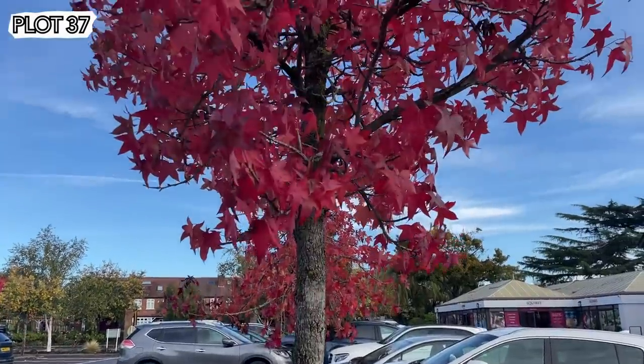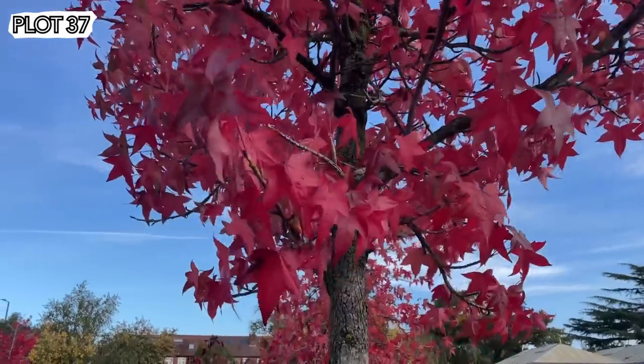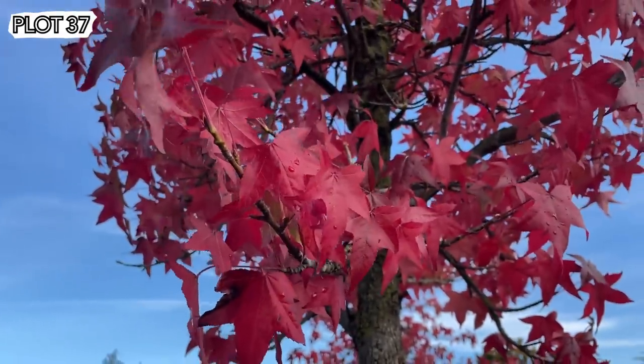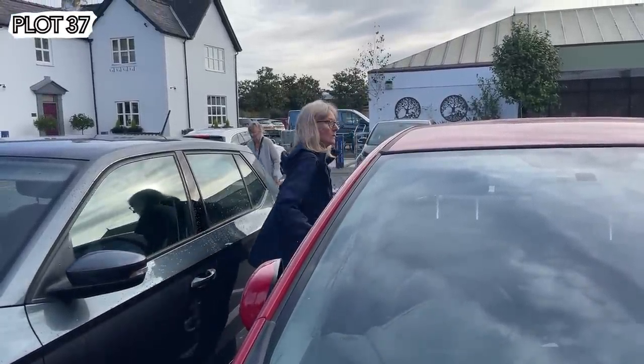Fingers crossed. God, look at the trees in this car park, aren't they beautiful? Such pretty liquid ambers. They are really lovely. I mean, look at that, that's like fuchsia pink. That is absolutely gorgeous. Mum is raring to go shopping, as you can see.